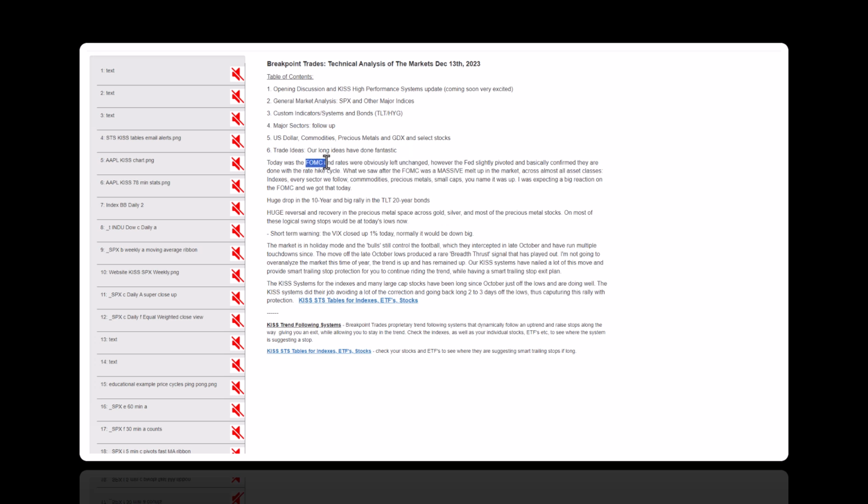So FOMC was today. They left rates unchanged. No one expected them to raise or lower rates. The Fed statement was mostly the same, quite honestly. They said they're going to keep rates the same. It's going to be data dependent, but they did slightly pivot, basically confirming there's no more. They're basically done with the rate hike cycle. And so, as you know, that's all the market cares about: liquidity, rates, etc. And so the market just absolutely took off. Basically a massive melt up in the market almost over all asset classes.